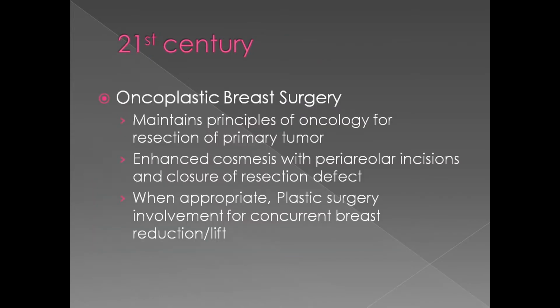So 21st century, we start thinking about oncoplastic surgery, meaning cancer surgery with the plastics part, trying to make it look good. So oncoplastic surgery is just a term for a type of technique or procedure that maintains the principles of oncology. You're still getting negative margins, you're still getting the tumor out in an oncologic fashion, but you have enhanced cosmesis. Incisions maybe that aren't so obvious if you're able to put them around the nipple or in the inframammary fold. And then after you take out this big chunk of tissue, closing that defect, reapproximating that breast tissue to make it look nice.